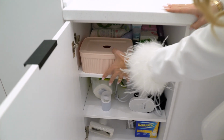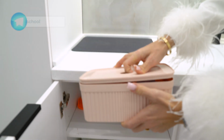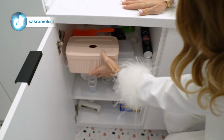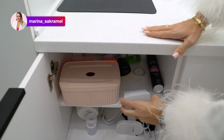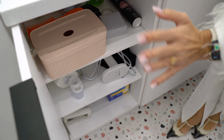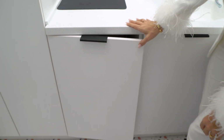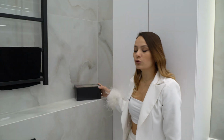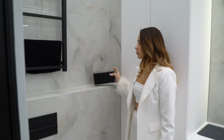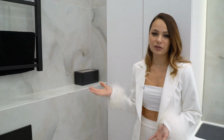More of my beauty items. Now here's my makeup box, because I do my own makeup for videos. And here I have some spare jewelry for filming. A steamer, a first aid kit, and hairspray. Yeah, so this is my beauty corner. Now here, we have a box with some hygiene products for women. All of my clients can use them. And that's it for the bathroom.